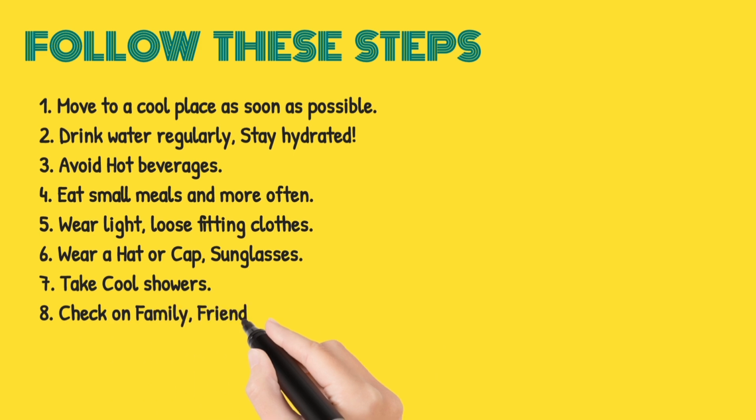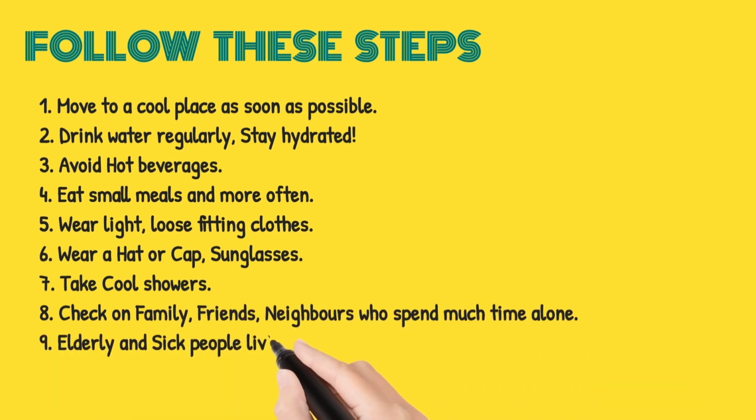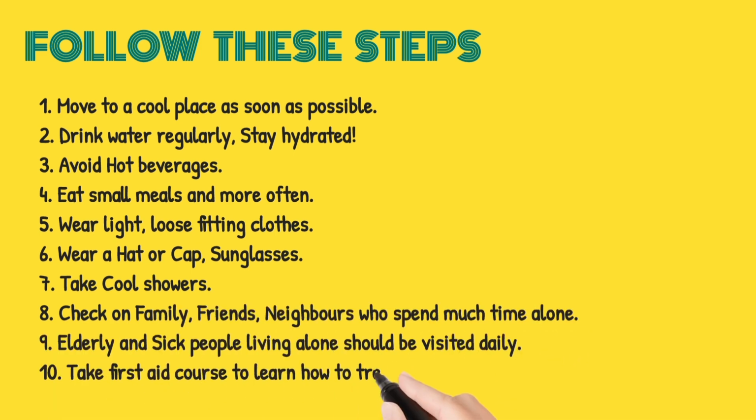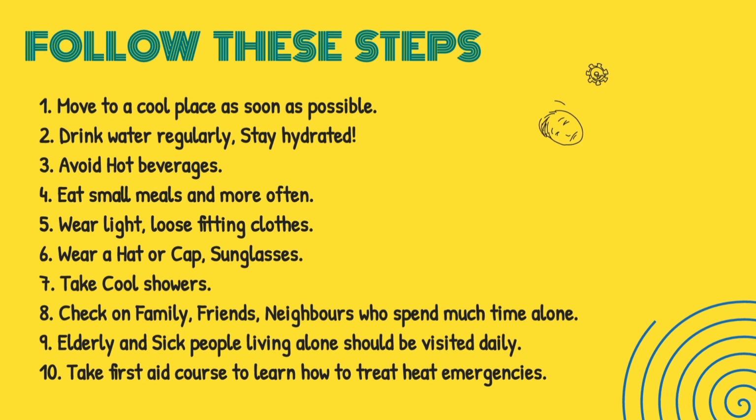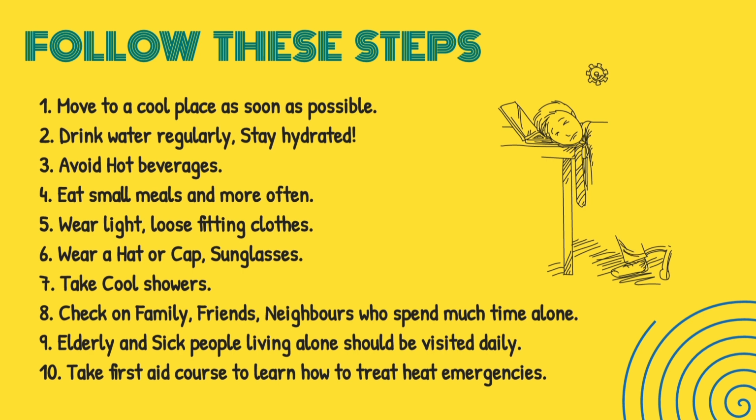Also, you have to check on your family, friends, and neighbors who spend their time alone. Also, the elderly and sick people who are living alone should be visited daily. Why is that? Because if, for example, they have some kind of heat illness or the severe kinds of heat illness like heat exhaustion or heat stroke, they cannot treat themselves as they are in a state of medical emergency. So you have to check on them and provide medical attention to them.